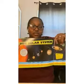So our solar system, if you took an imaginary trip from the sun to each planet, here is what you would find and how long it would take you to get there. So that's that picture I just showed you all.